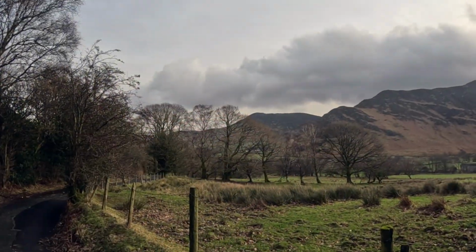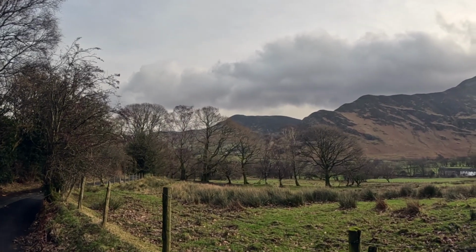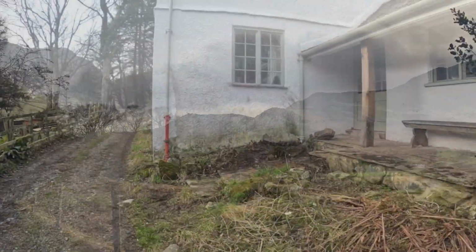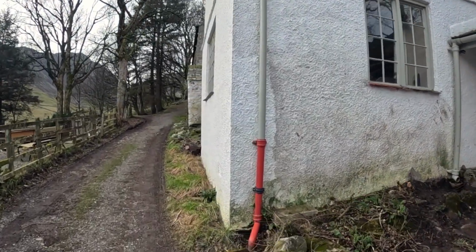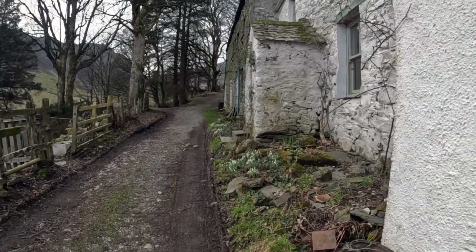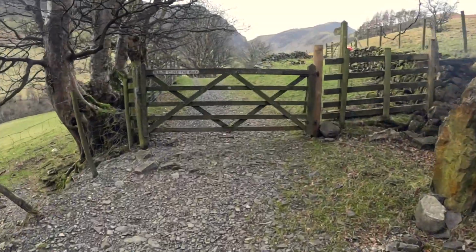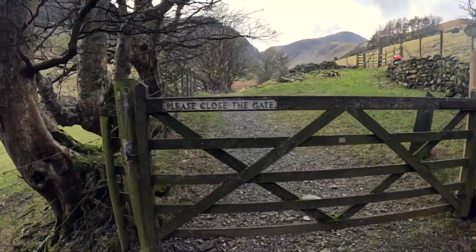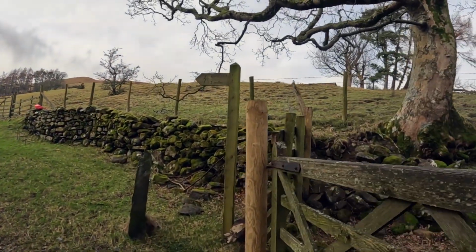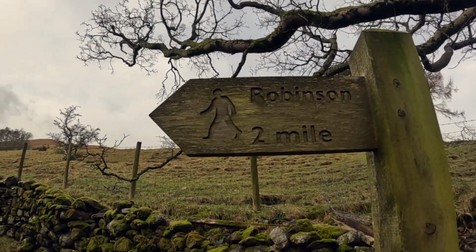Oh, you can just see Cat Bells just over there in the distance. You probably can't see it on the camera, but there's loads of people on top of that already. Right, eventually get to this gate, and then through we go. Signpost there to Robinson, 2 miles.